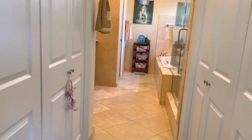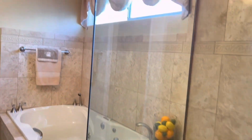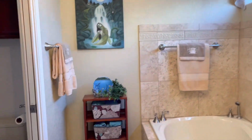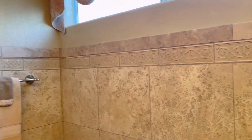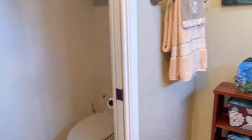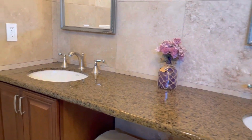Cái này là cái closet. Đây là cái toilet nè, cái nhà tắm nè. Trần khoảng 8 feet. It's a jacuzzi bathtub. Yeah, nice. And it's all travertine flooring. Oh, and yeah. Walls. It's a separate shower, toilet. It's double sink. Separate toilet. Double sink vanity. Yeah, nice, very nice.